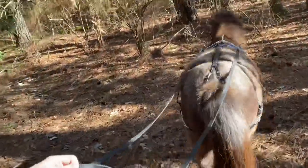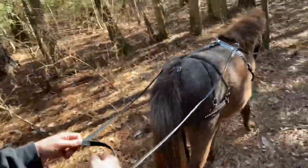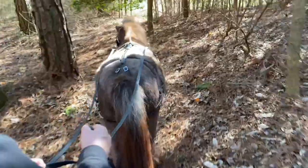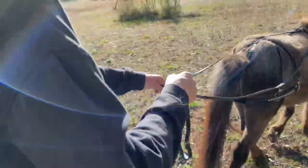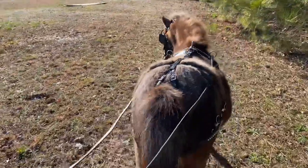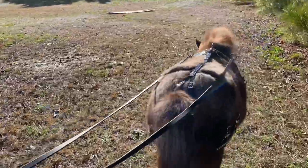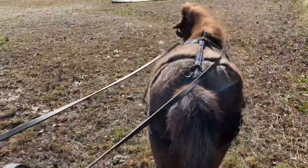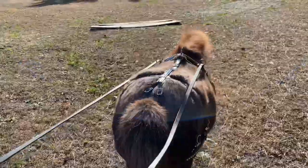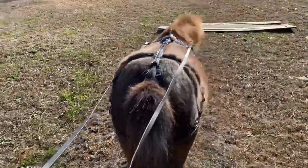Good job, Teddy. And we're going to go back out of the woods. He did great. I can't believe how well he did. Good job, Teddy. Good boy. We're going to try going across the boards. And I'm going to try to get a little bit better. I'd like to almost build a little wooden bridge to get him used to walking across. But he doesn't seem like he's going to have any problem. The sun's pretty bright on them. Walk up, Teddy.